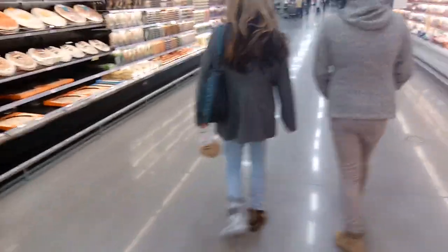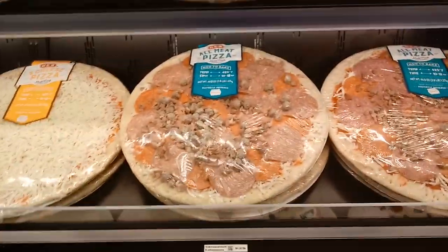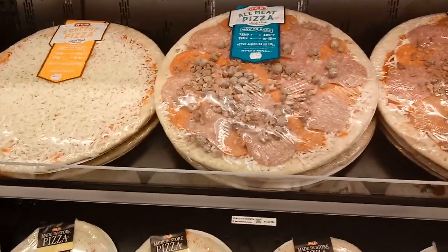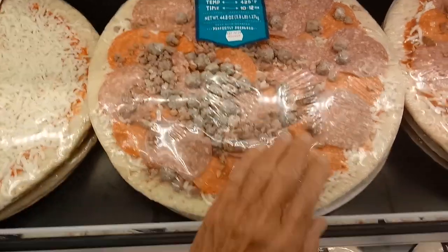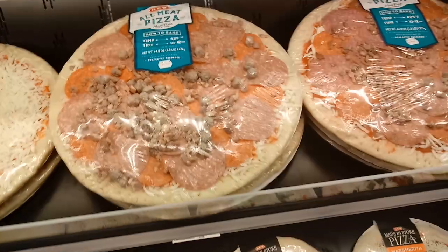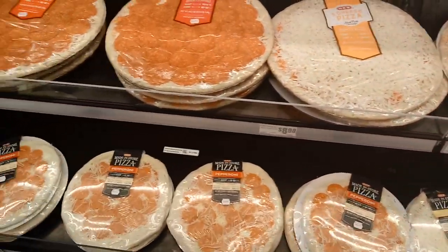Here we go. Here we got pizza. You got to take it home and cook it, though. How about that? Now, there's all meat pizza, and those are $9.98. It's a big old thing. You can see, there's my hand. It weighs 2.8 pounds. That's a lot, isn't it? Then they got one over here. The cheese, just cheese, is $8.98. And then the pepperoni is $9.98.